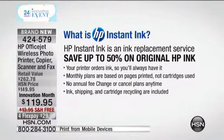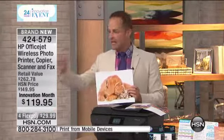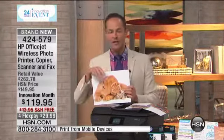Here's the thing. With this ink replacement service, well, that's what HP Instant Ink is. It's an ink replacement service. So when your printer is low on ink, it lets HP know. It does it wirelessly because your printer connects to your wireless network. And ink shows up at your door. So you never shop for ink again. Now, you're probably thinking, but wait, so then they charge me $60 or $70 or $80 for the cartridges?